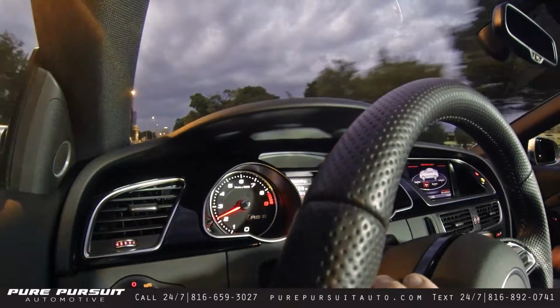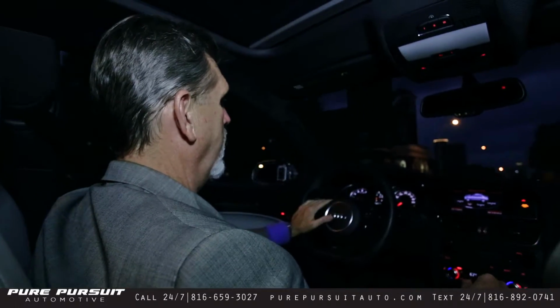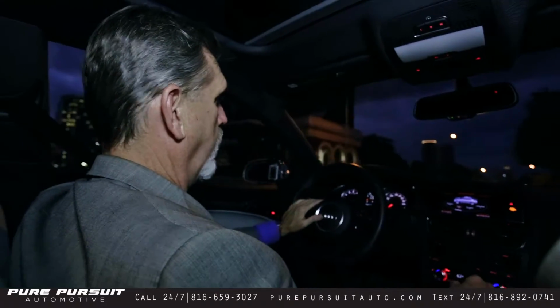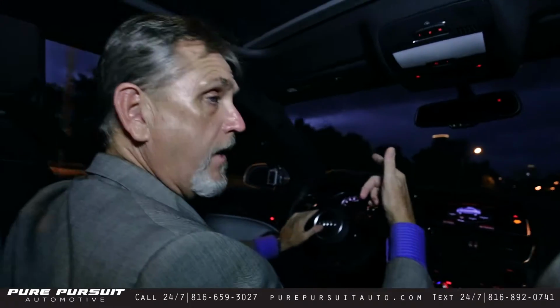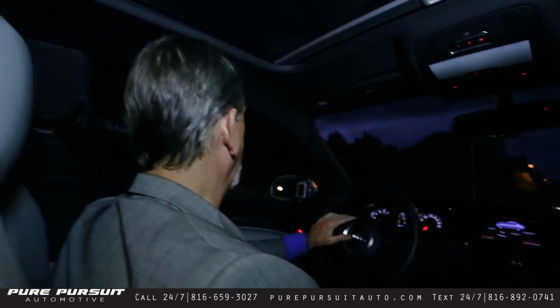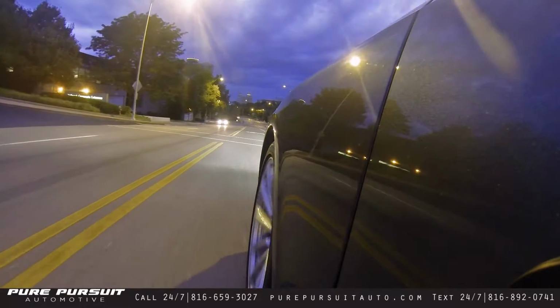And again, it depends on what kind of driver you are. If you're not going to drive this thing on the track every day, but wow, would this thing ever perform if you had it out on the Autobahn, say. In fact, I think we'll go ahead and take it on the Autobahn right now. Oh, I forgot, we're not in Germany. At any rate, we'll go ahead and turn around and start to head back on our test drive here.